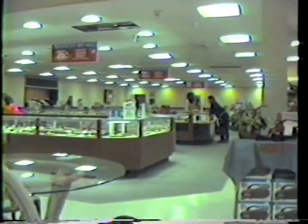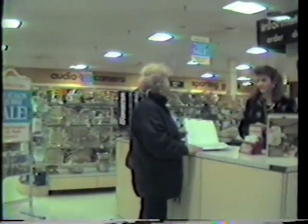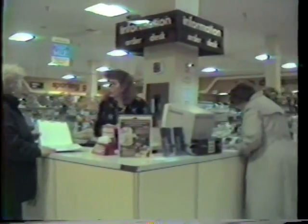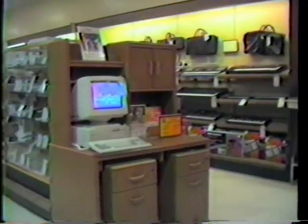This view of Best Products shows the entire jewelry department. Giftware is displayed adjacent to the jewelry department and close to the information desk. The toy department is an entity to itself. During the Christmas season, it's stocked with toys, and during the summer months, it's filled with seasonal items such as lawn furniture and outdoor grills.